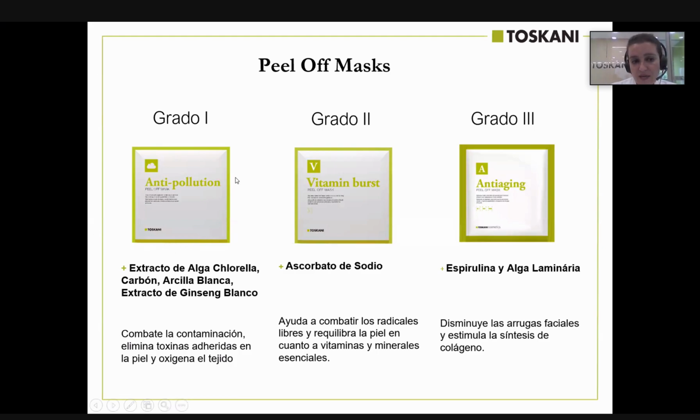And we then finalize this with our masks, which, if we work with grade 1, as we can see here, we have anti-pollution, which contains alga chlorella, coal, white clay, and extract of white ginseng. So this is going to bring us the same as the anti-pollution cocktail. So this will eliminate toxins in the skin and bring oxygen to the tissue and uniform tone. So now if we go on to grade 2, we have a vitamin burst, which is sodium ascorbate, and this will combat the free radicals and balance the skin in terms of vitamins and essential minerals.